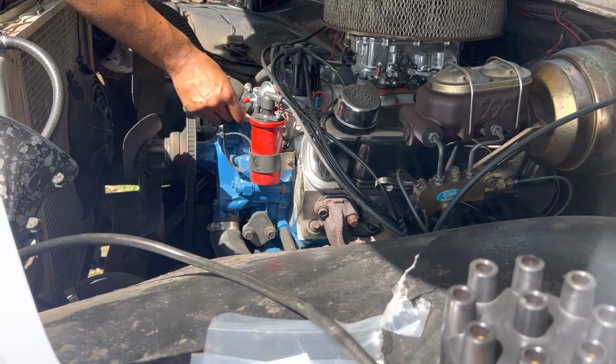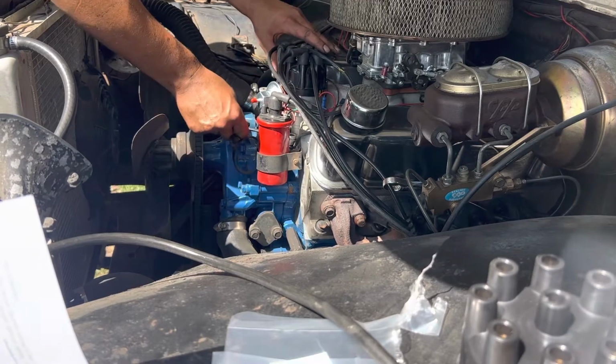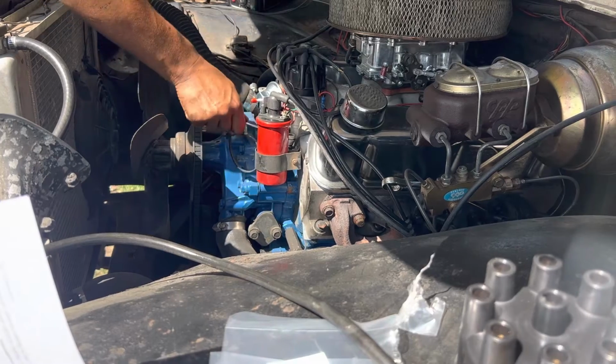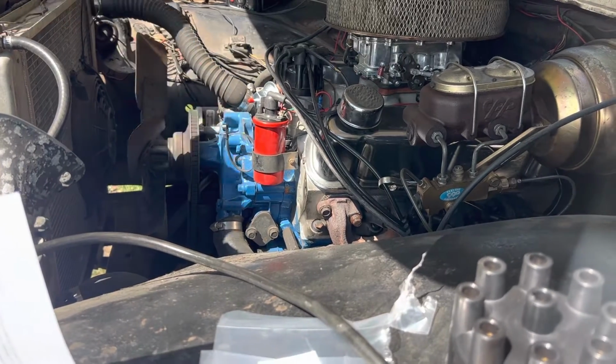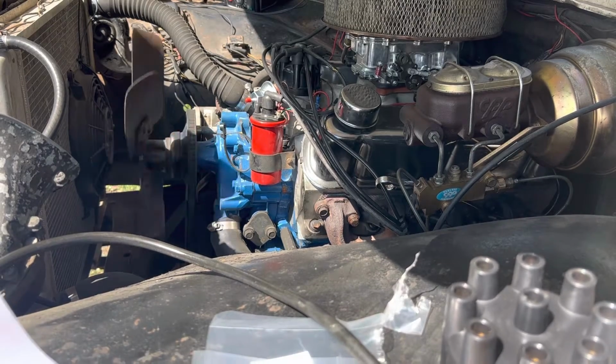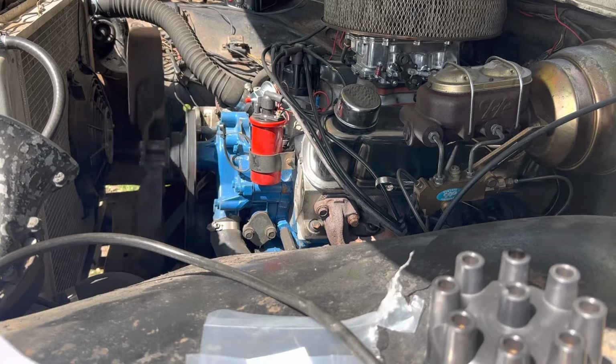You could relieve it that way, but on this, it's a daily, so I don't need max performance. I'm going to bump this just a hair right there. Let's see where this lands. First on the starter, and then I'll put the light on it. Right there, nice, hot, healthy, easy start.